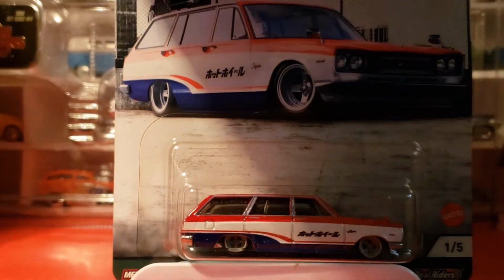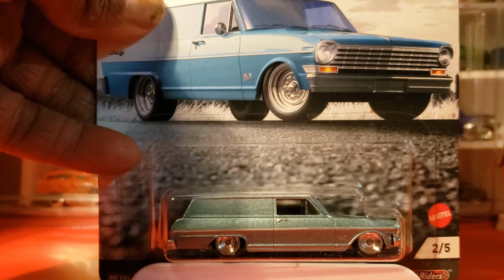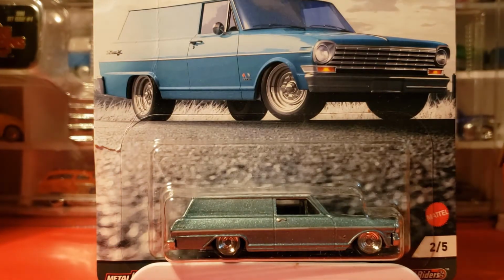Next one, guys, will be the Chevy Nova panel. It's another pretty cool car. Again, guys, I was happy to find this at a good price. And if you guys have ever checked out the marketplace off of Facebook, please do. I was kind of skeptical about doing stuff like that, but it works out. I can't say I will never get burnt, but you never know. So right now, I'm happy.